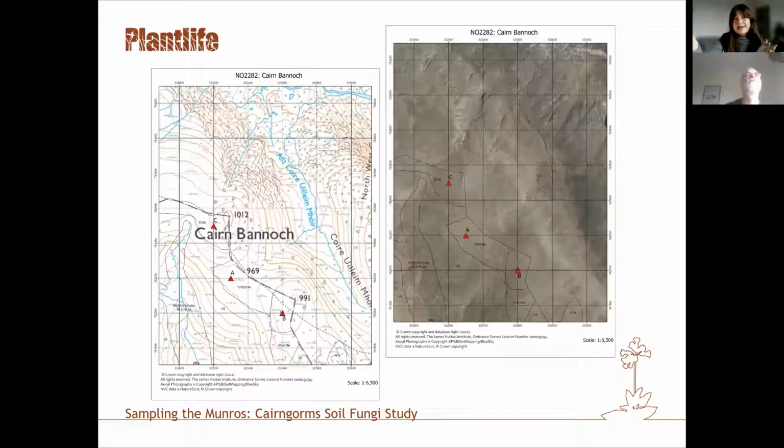We'll also give you an aerial and an OS map of your sample points, just so you can see clearly those 3 red markers where we've got the different habitat types to sample from. And then of course you get to choose your 4th lucky dip within that area too.